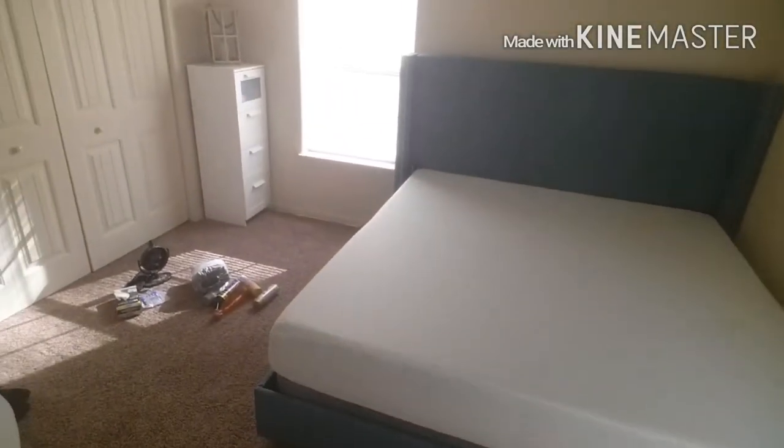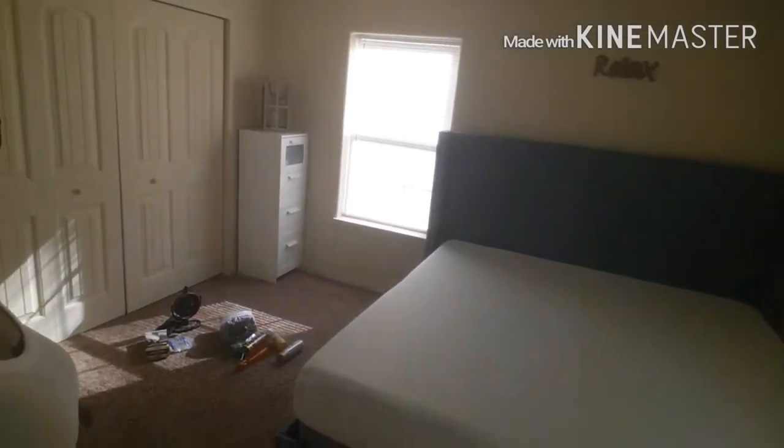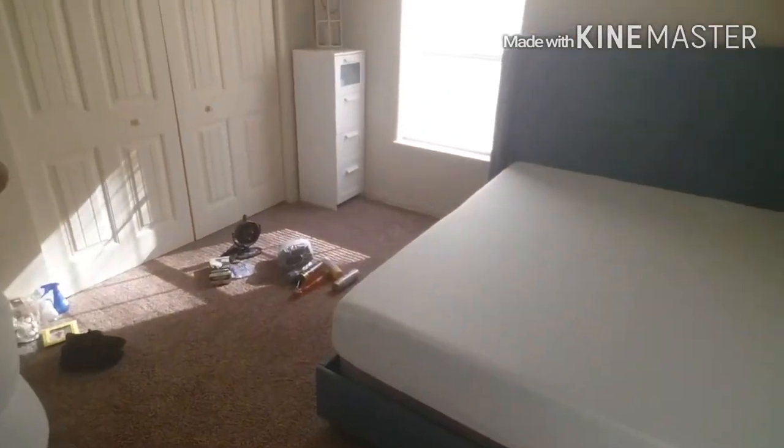We got a mattress. Well, our room is coming along. We already got our comforter set. We got that about a month ago. So, stay tuned.